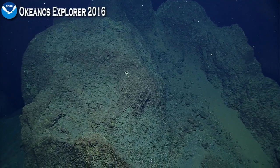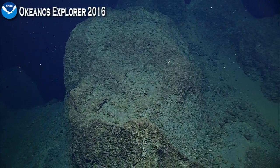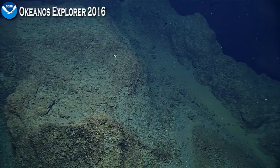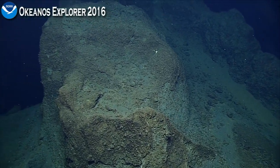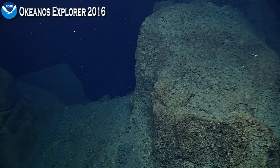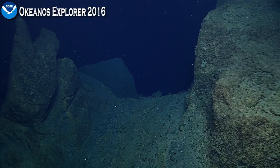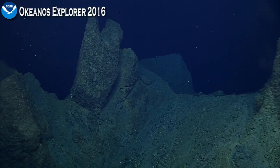Fairly barren in terms of what we saw. Yeah, you know, the beginning of the dive. Well, as you could see when we were maneuvering around, that's starfish, it's very unstable. Very friable material. There is a sea urchin out there, and there's a fish. I see a fish behind the right hand rock spire.